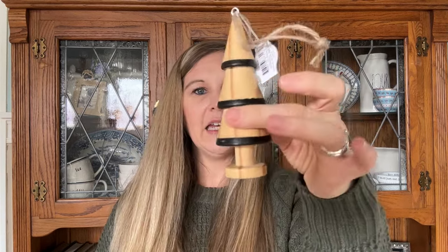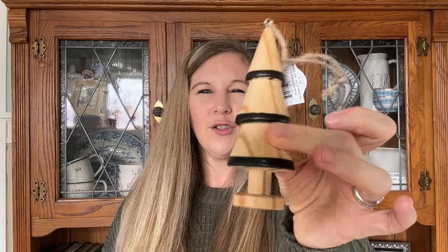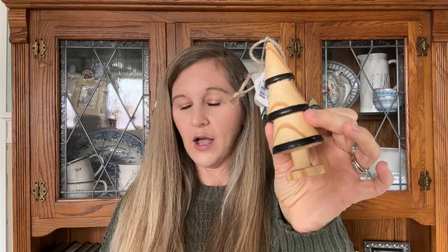So I grabbed two different ornaments from that line. I thought they were really, really beautiful. The first one was $1.98. Oh, they're both $1.98, but I just thought they were so lovely. And there's this hand carved wood little tree. See what I mean? It's very Scandinavian feeling to me, very neutral. I really loved that whole color palette that they had. It was a lot of wood, black, white.